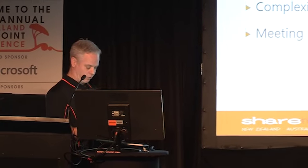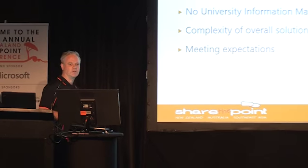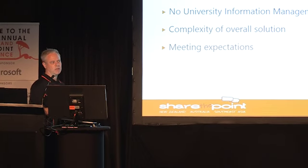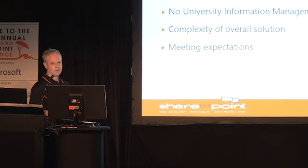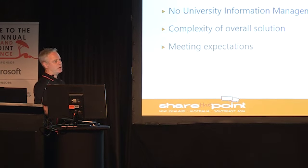The next one is complexity of the overall solution. As you all know, SharePoint is an application which enables users to build websites and add functionality in quite an agile way. If you counterbalance that with the formality and structure of putting in place a record management solution, you end up with a lot of conflicting approaches. And the last one is meeting the expectations. That's probably one challenge for us moving forward.